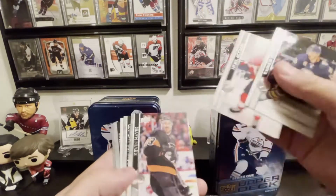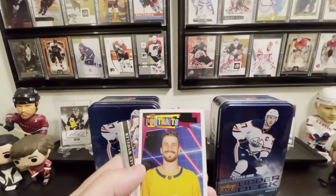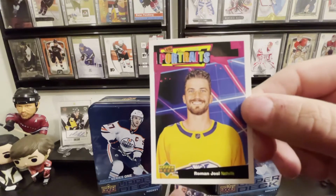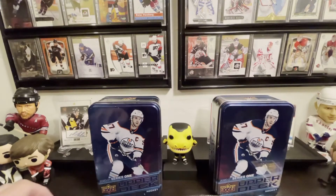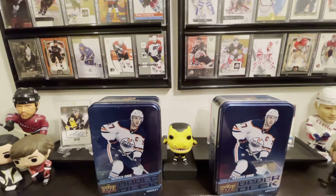Ristolainen, Achari, Hayes, McDavid, and UD Portraits of Roman Josi. I do not have this one yet, so very nice. Wheeler, Mir, Stahl. Ooh, I did order it.